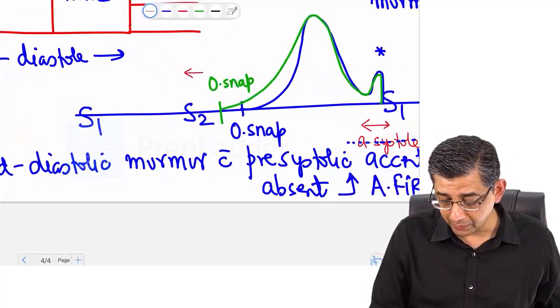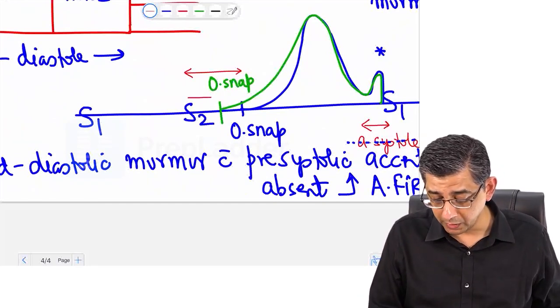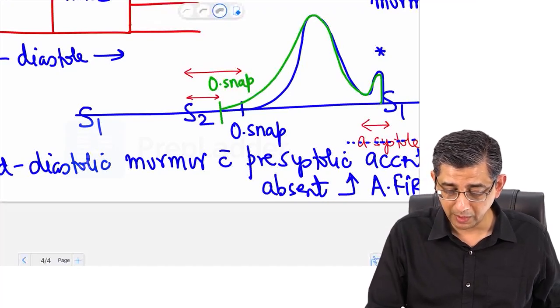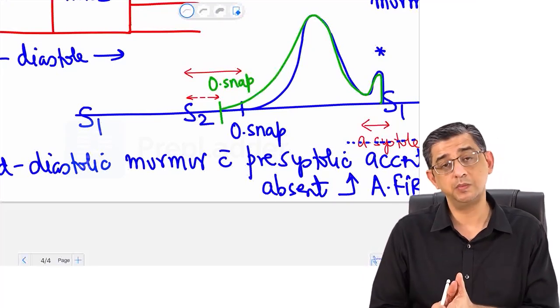Compare the gap between the second heart sound and the opening snap, which was earlier present, and now look at the gap between the S2 and the opening snap. You will definitely notice that the gap has dramatically reduced. In fact, I've just highlighted this in a dotted red to show that this gap has become lesser.